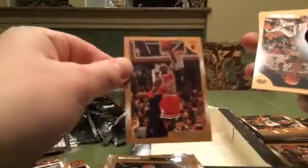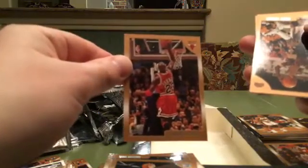All right, guys, last pack. Got another Jordan. Still off center, left to right.